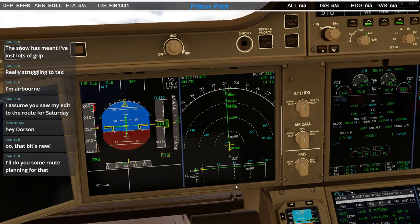Finnair 1331, climb to flight level 430. 430, thank you, Finnair 1331.